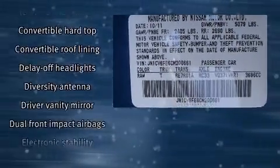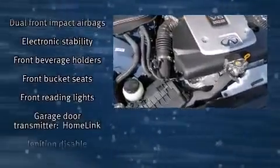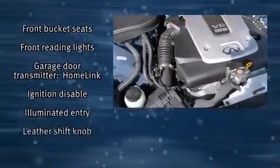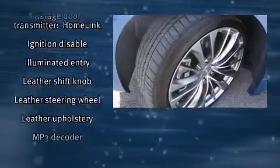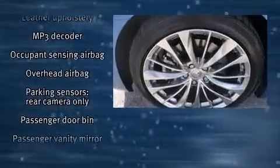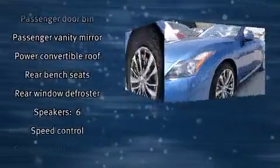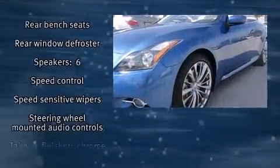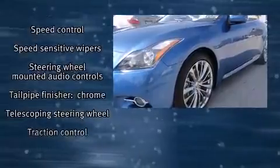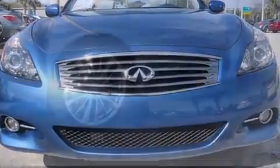Infiniti also prioritized safety and security with features such as dual front impact airbags with occupant sensing airbag, head curtain airbags, integrated rollover protection, traction control, brake assist, anti-whiplash front head restraints, ignition disabling, and four-wheel disc brakes with ABS. With electronic stability control supplementing mechanical systems, you'll maintain precise command of the roadway.